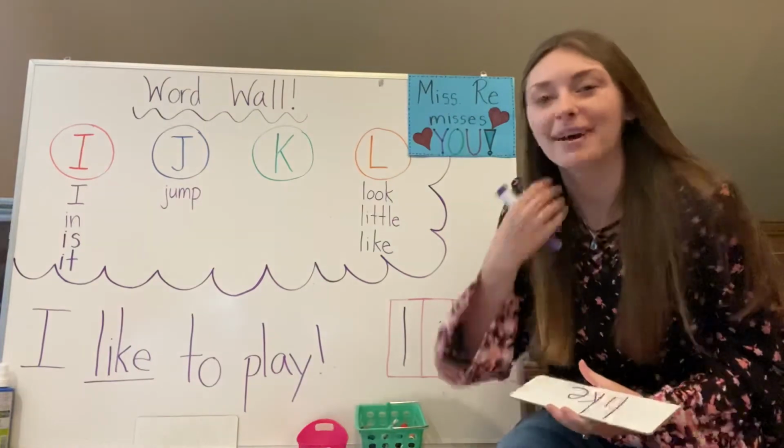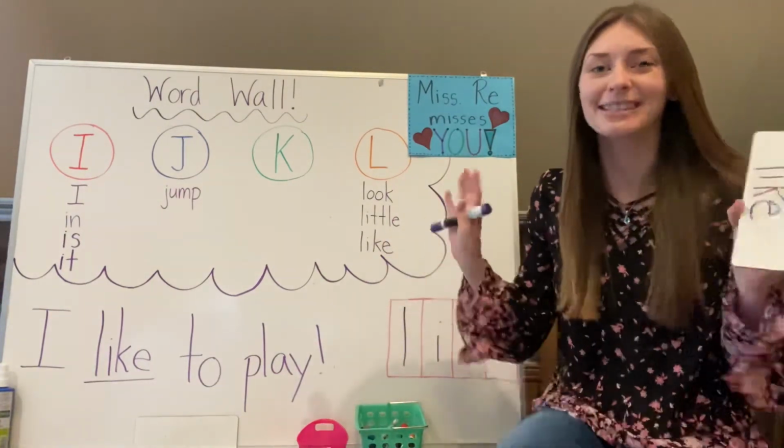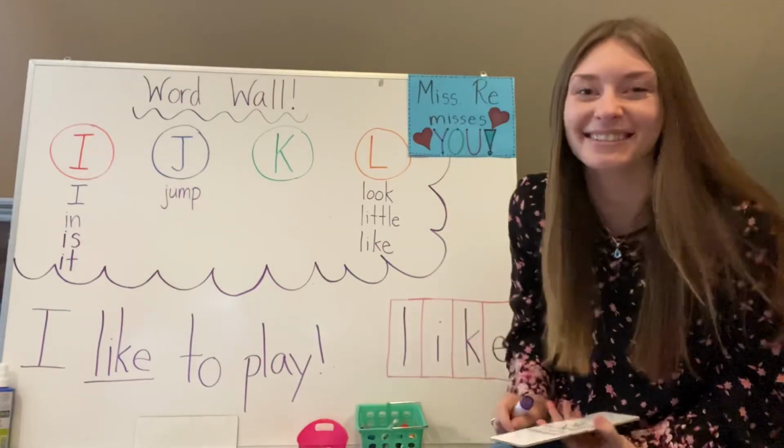Great job, everyone. So excited. We added a first grade word to our word wall. Silly silent cheer. Good job.